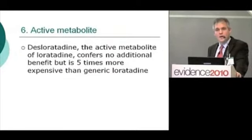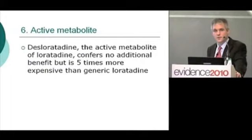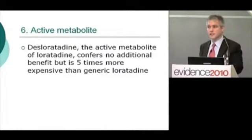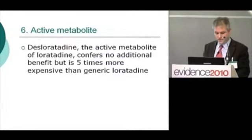An example where the company, this is loratadine, an antihistamine for hay fever and other allergic type conditions, they isolated the active metabolite of loratadine, which is desloratadine. And the patent on loratadine expired, and hey presto, the cost of desloratadine is 5 times greater than the generic loratadine. So there's no real evidence of anything better in terms of clinical performance, but clearly it's a very cost-ineffective use of resources.